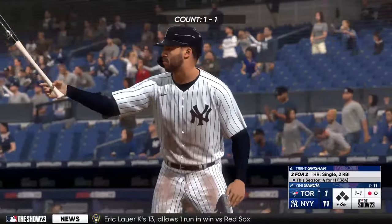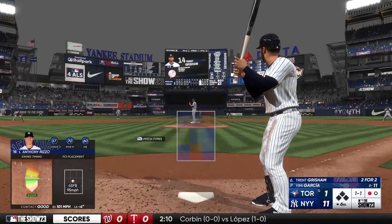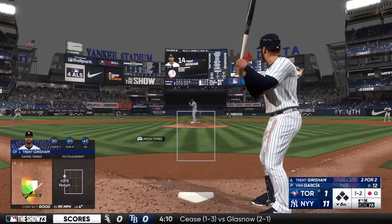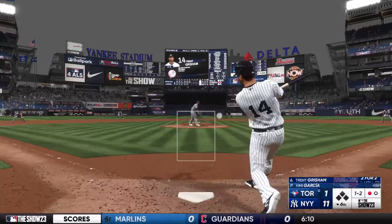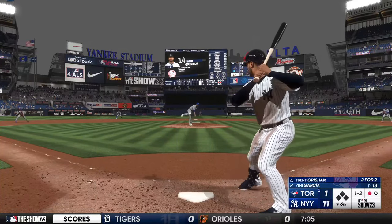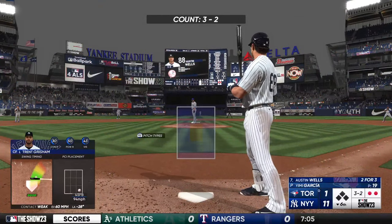And now here is Trent Grisham. And a pitch. And foul ball. Left-hand batter waits. Keeps the at-bat going with a foul ball. And a pitch. Slow roller up the middle. Two up, two down. Austin Wells digs in now.